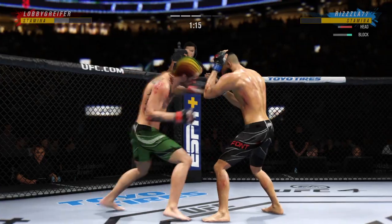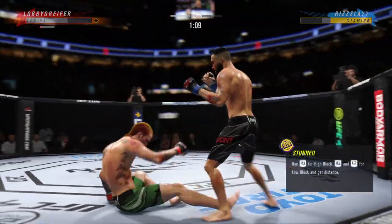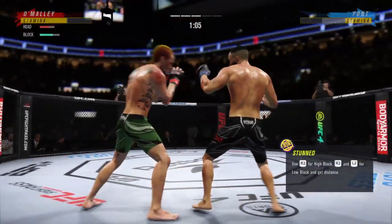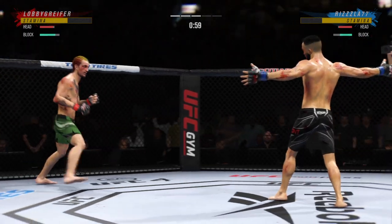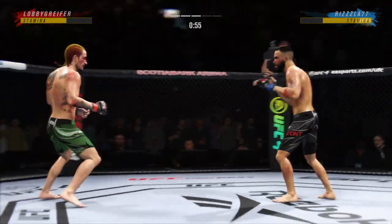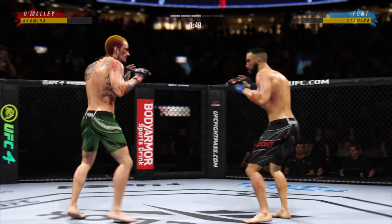O'Malley's shot is blocked. Nice 1-2 there. Yeah, looks a little wobbly on his feet. What a fantastic strike to throw at the exact right moment. He deserves this moment. Go finish his fight. Ooh, looking to go to the leg kick here, just out of range. Whiffs on the elbow.